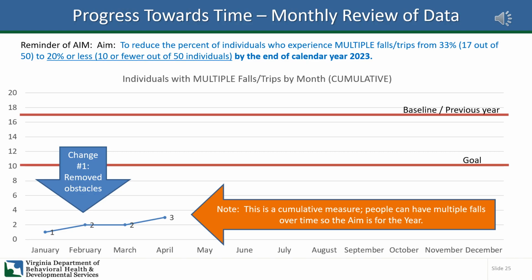This team has been recording their progress over time and reviewing their data monthly. Remember, their aim was to reduce the percent of individuals who experience multiple falls and trips from 33%, or 17 individuals, to 20% or less, 10 or fewer individuals, by the end of the calendar year.